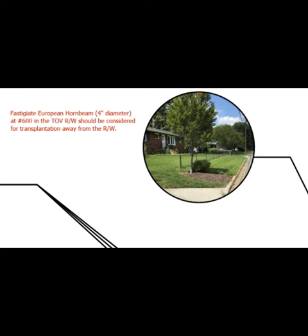There is one additional tree that I forgot to mention, and that's the 4-inch diameter European hornbeam, located near the property line of 600 and 602. That's a tree that's small enough that it could be considered for transplantation from its position in the right-of-way to a position outside of the right-of-way.